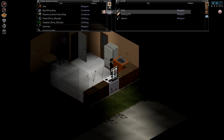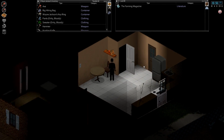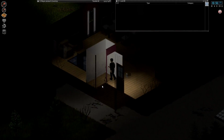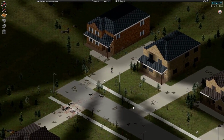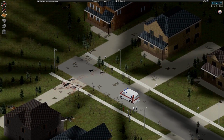Usually I like to keep that stuff for trapping. Oh, butter. So I'm actually going to keep that cereal for trapping. There's a crowbar there. Alright, let's try and make our way back down to the car then. We'll grab a maybe a stir fry from there.